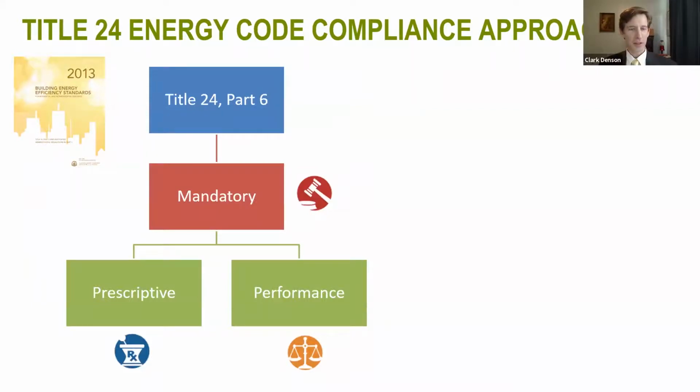As I mentioned before, the 2013 California Building Energy Efficiency Standards, also known as Title 24 Part 6, was the applicable energy code for this project for permitting purposes. And like many energy codes, such as the International Energy Conservation Code and ASHRAE Standard 90.1, Title 24 has several mandatory requirements that always must be met, regardless of which compliance path you take. Then you can choose to follow the prescriptive approach, which consists of several more requirements and potential exceptions.